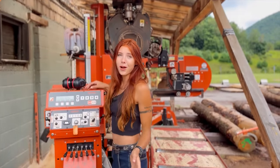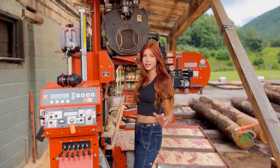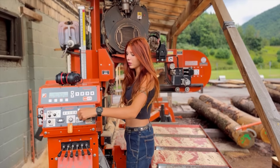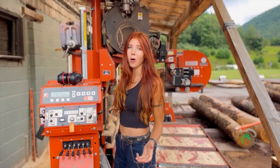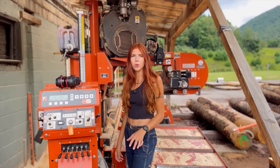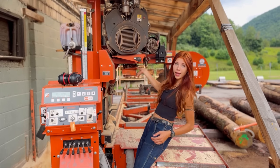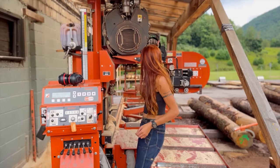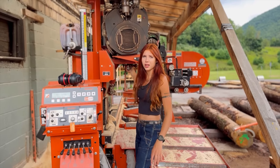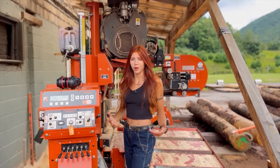So the board drawback has been giving us lots of trouble. It completely gave out yesterday and now it's not going up or down at all, which can be a pain because there are times when you're milling where it'd be really helpful to have it up and out of the way, but the motor isn't even running at all. So it's going to be a little bit of work to get it back up and running again.